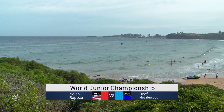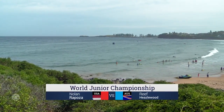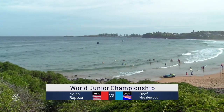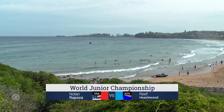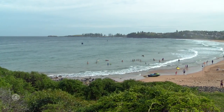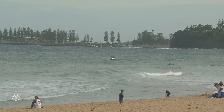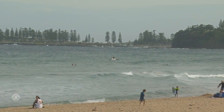We got a matchup here. Two goofy foots in Nolan Rapoza and Reef Heazlewood out in the water for heat number 8. And we're going to take a little look at some surfing that happened while we were away at the break.